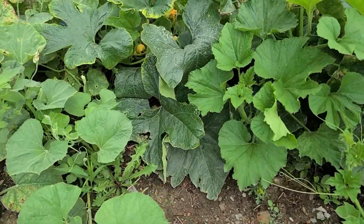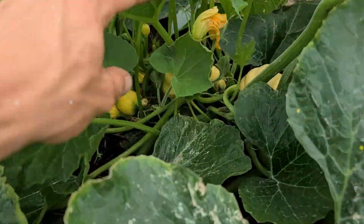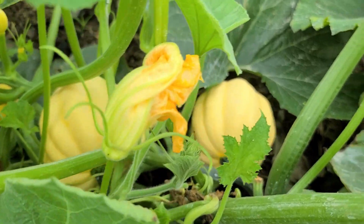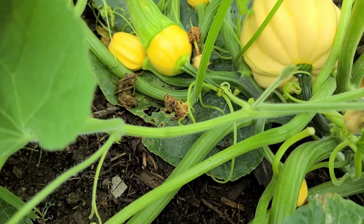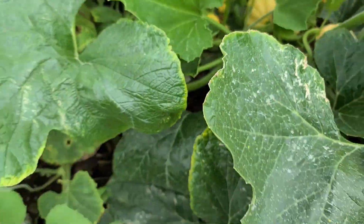But if we come in here, we can see we're still getting some results. Oh, these pumpkins. Got some pumpkins back in here. Got some more coming on there.